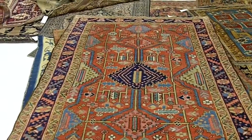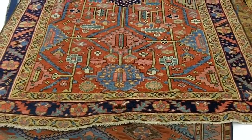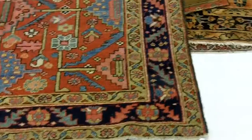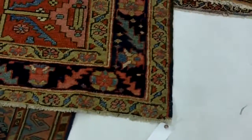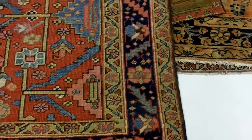This is a 5x9 Heriz in a very unusual pattern. So let's take a look at this. Fairly simple border, nicely resolved corners. It's a well done piece. They spent some time getting this one right.